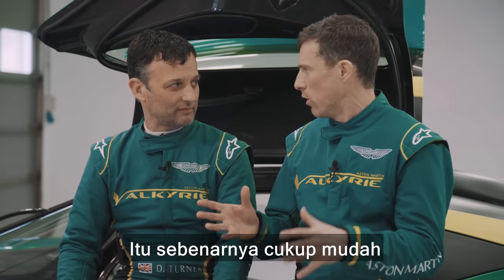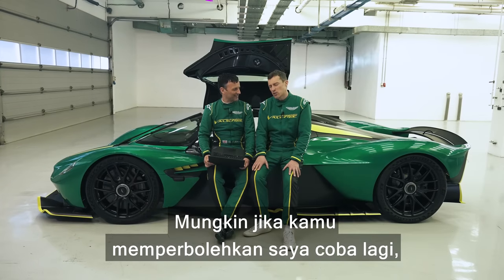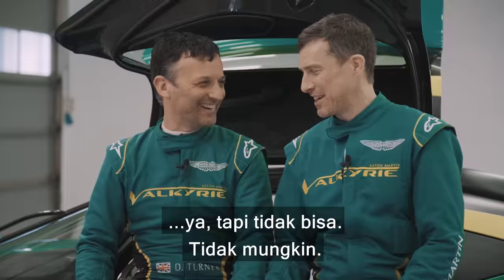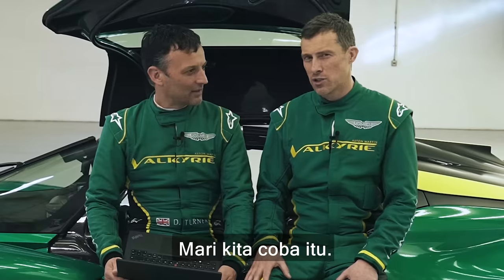It was actually quite easy, and the visibility was a lot better than I thought it would be, so I could see all the reference points quite well. I reckon if you let me get in some more, I could probably get a few. Eight seconds. No chance. I thought it'd be interesting, though, how much quicker it is if you go out in the racing car. So let's try that.